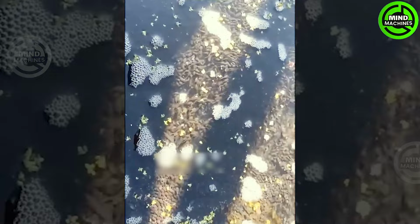The 2,800,000 tadpoles I'm raising to create a frog army have finally turned into froglets.